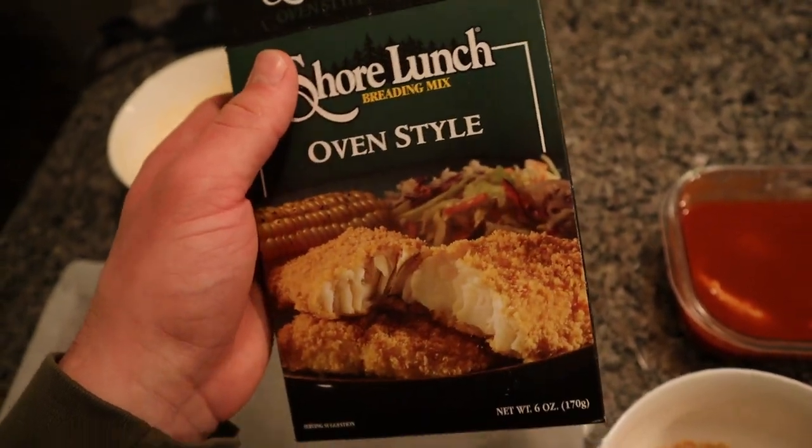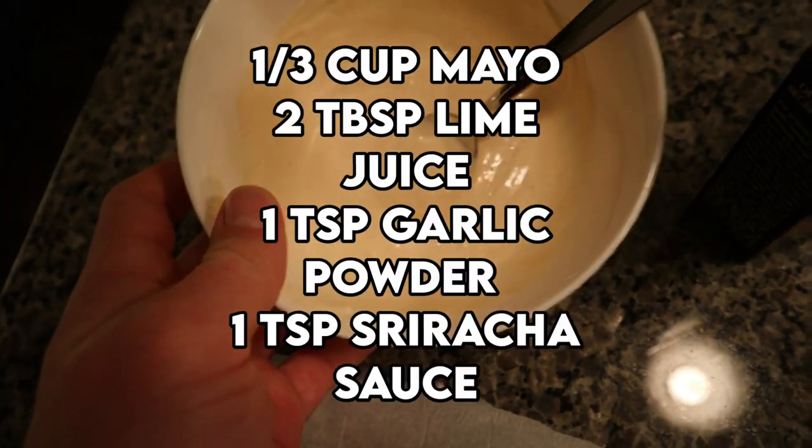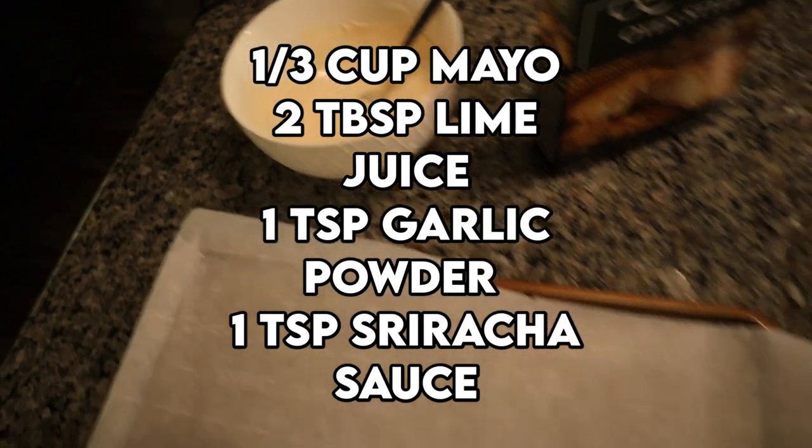I'm not even gonna fry it. I'm just using this oven style shore lunch. And I just made this little sauce here. I can kind of put up on the screen what I use for that. But we're going to be making some fish tacos.